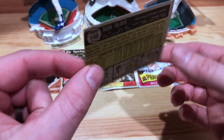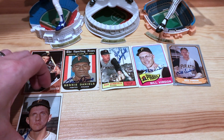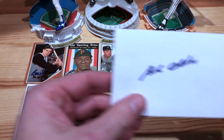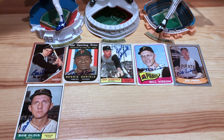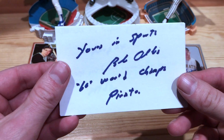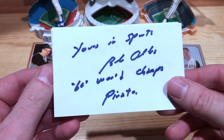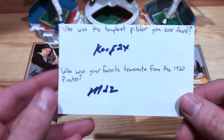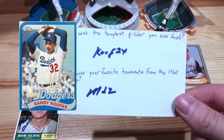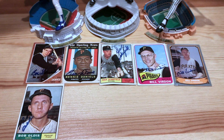So we got him here on the 61 Topps. And then it looks like he also signed one of our index cards. So doing awesome on our index cards. And also signed this, Yours in Sports, Bob Oldis, 1960 World Series champs, Pirates. And then who's your toughest pitcher you ever faced? Koufax. And then favorite teammate was Mazeroski. I believe that's Maz. So pretty awesome there.